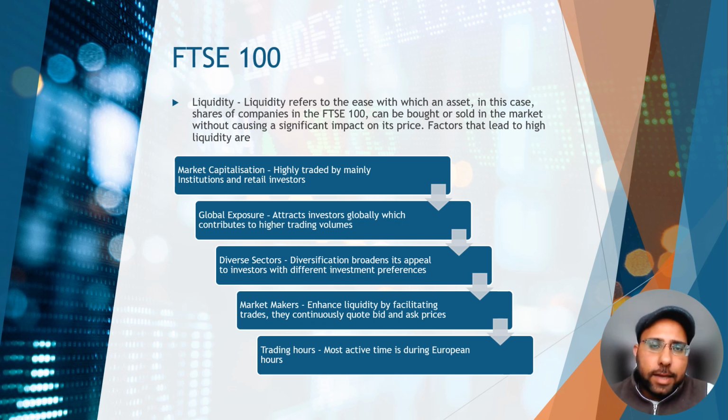So let's look at some of the factors that contribute toward the liquidity of an individual stock. Large market capitalization stocks typically have high liquidity as they are often more actively traded and they attract a broader investor base. Global exposure has a big impact on that, as that will involve attracting a wider range of investors, which does include international participants. We're not just talking about retail investors here, we're talking about the big asset managers, hedge funds, investment banks. That helps increase liquidity as there are more buyers and sellers.